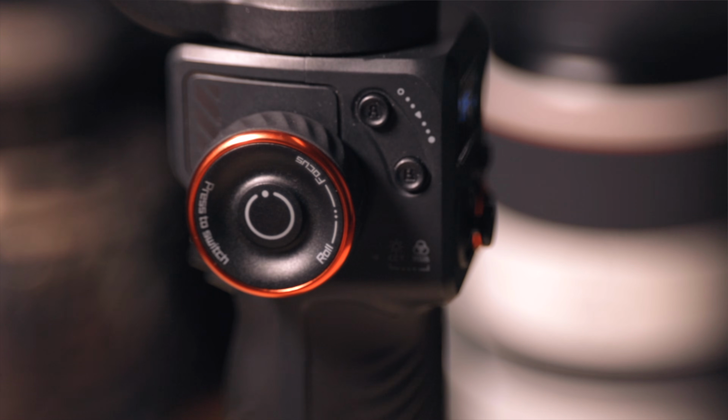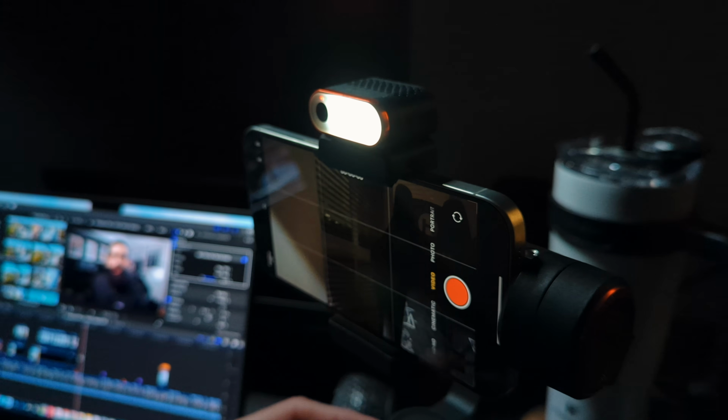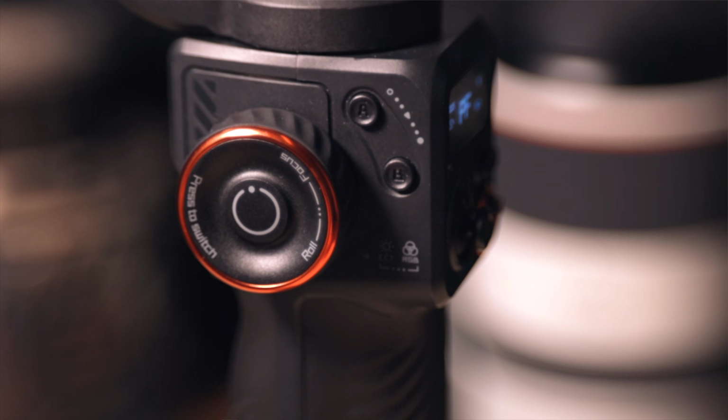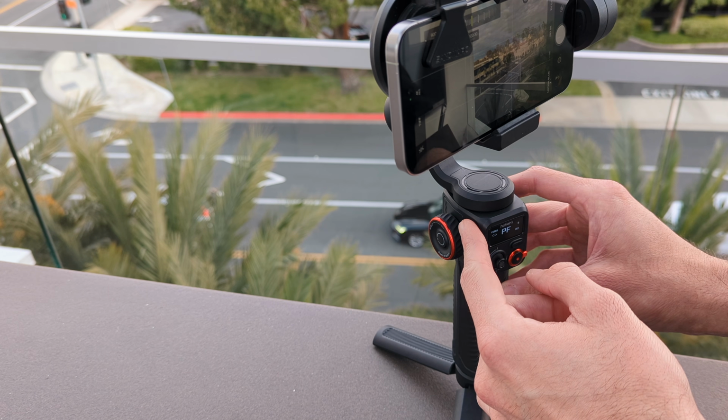It does have a scroll wheel that allows you to interact with the focus. If you're using the Hohem app, it also allows you to control the roll, and it allows you to interact with the AI sensor's light, the built-in fill light. Another function that's very important to me is the fact that this gimbal has A and B buttons for motion control, for positioning.